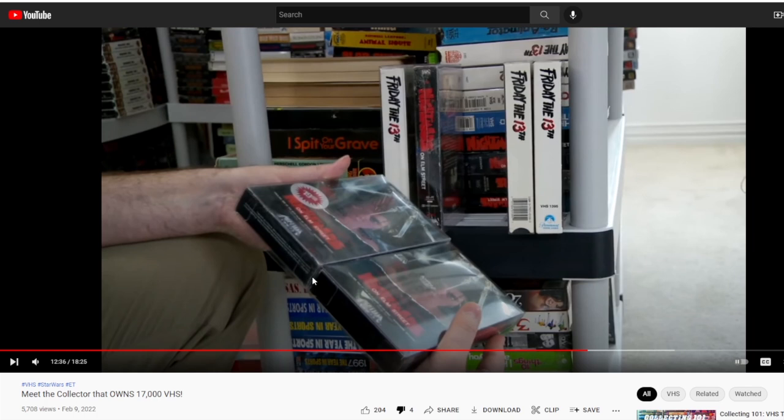This should be very alarming to people, should be very alarming to collectors, and also it just makes him a big a-hole. Like, why are you going to hoard all these movies that can be collected by fellow collectors? If you're a true collector and you love this hobby, why hoard all these copies of movies, right? Unless you have some sort of ulterior motive.